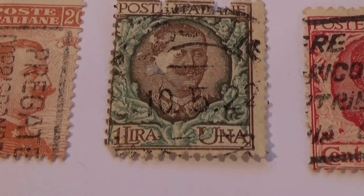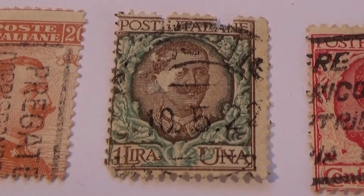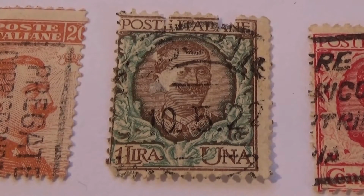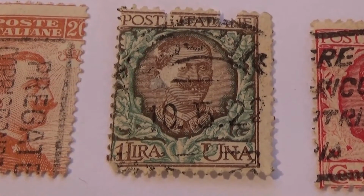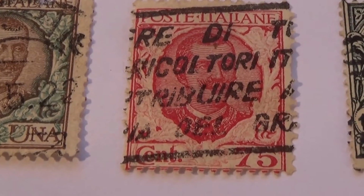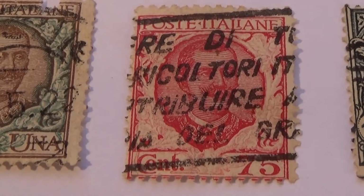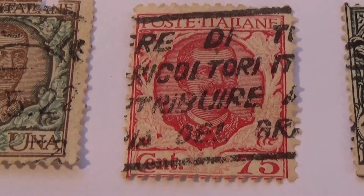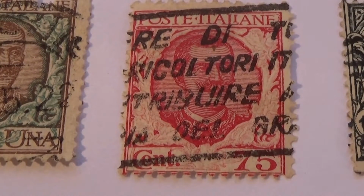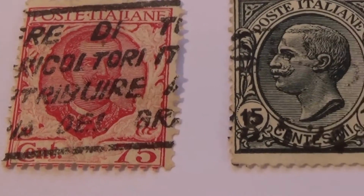Okay, then this one here. A rare one, just in bad shape. It's too bad. But this is the way I get them. And this one here is 75. Very nice. Boy, the cancellation's really heavy on it though. 75 cents.